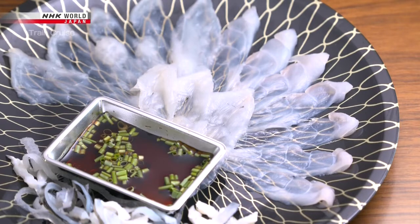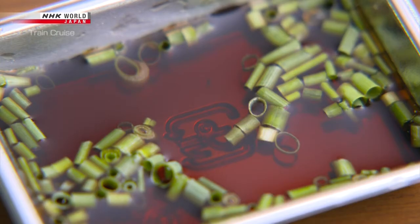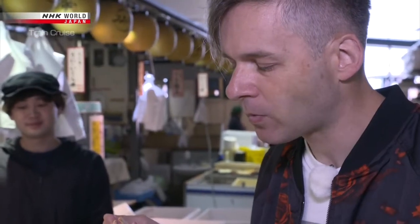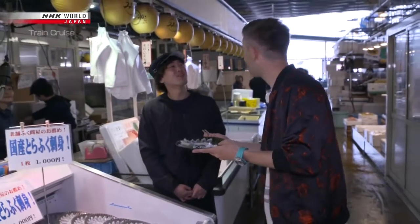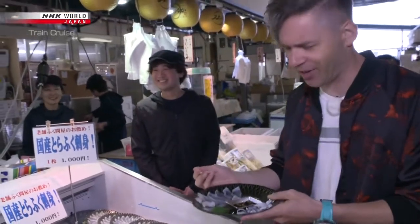It has a strong flavor, but not overpowering. And the combination with the citrus flavor sauce is really, really good. And it's gone. Delicious. That's beautiful. Saikō desu. Arigatou gozaimasu. Very, very good.